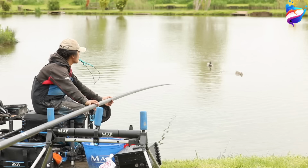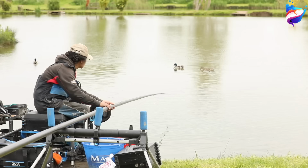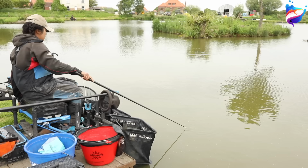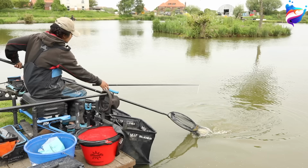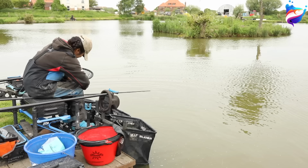Try and get your fish away from where you're fishing shallow, just because them other fish are feeding confidently, so you don't want that one splashing around making a scene. Hell, it is a big F1. Got a saddle round him. Oh, steady.